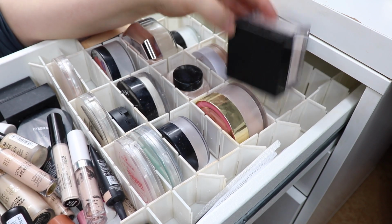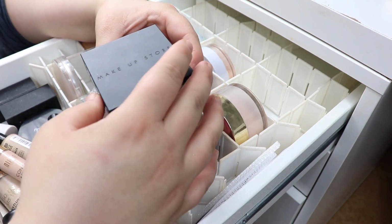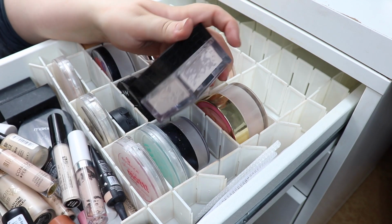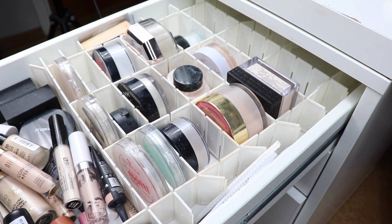Catrice, and this is my newest one. This is the Makeup Store one. Okay, I'm not gonna open it, but it is in the shade Pale. Used it today for the first time. Really, really enjoyed it. But that is this little drawer.